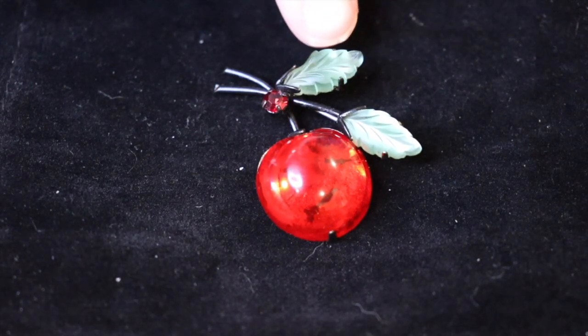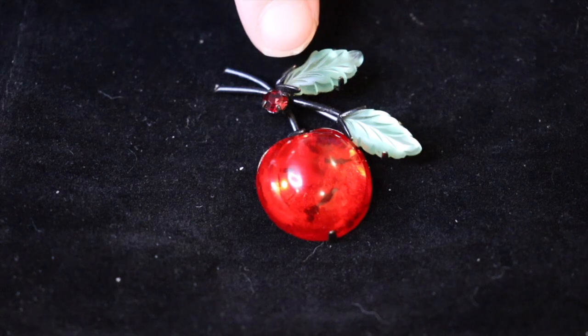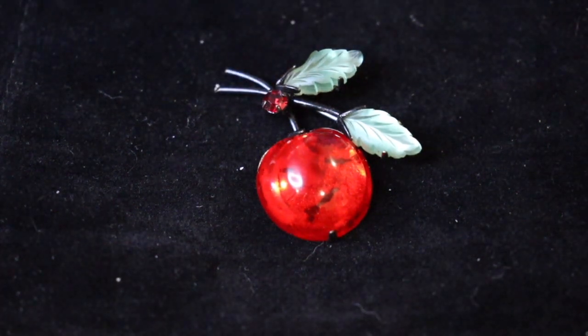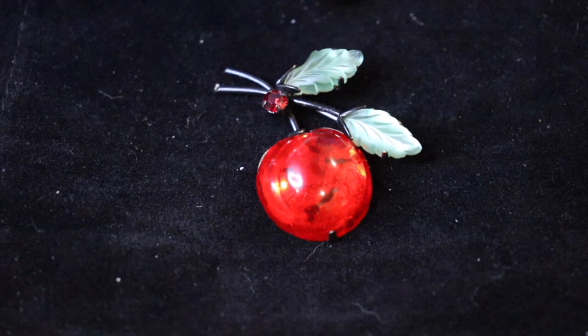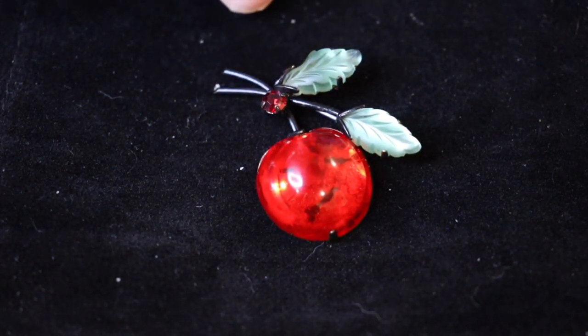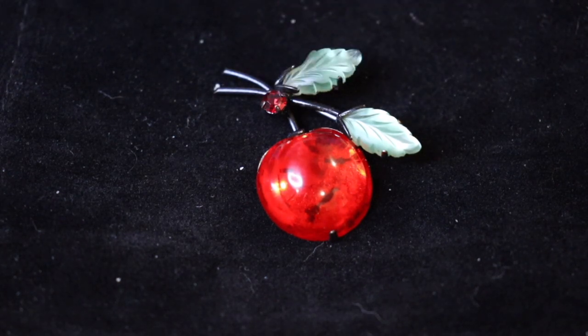Now, this is a frosted glass with the most amazing detail in the leaves, very fine. It's just amazing how they make stuff like this. And then you've got a prong set rhinestone here, and what I love about this piece is that they've actually kind of mixed a different metal in. So this is actually like a black metal, which I think looks so good with that green and red. It's just a great piece.